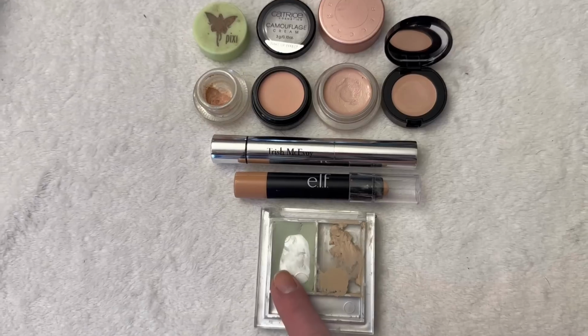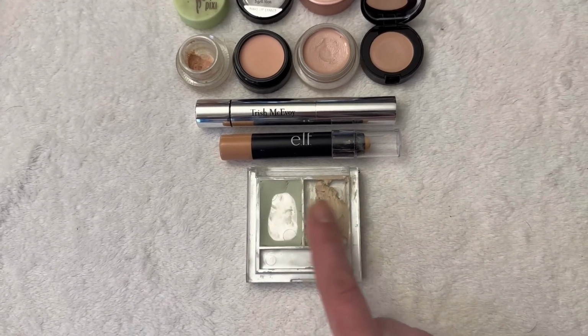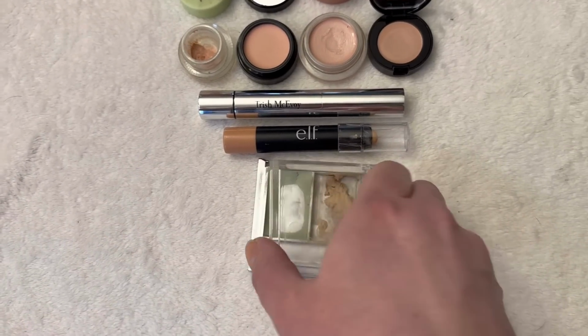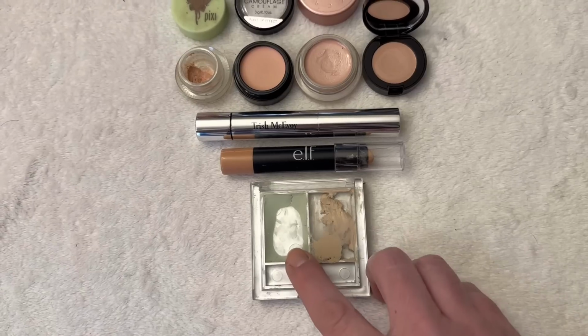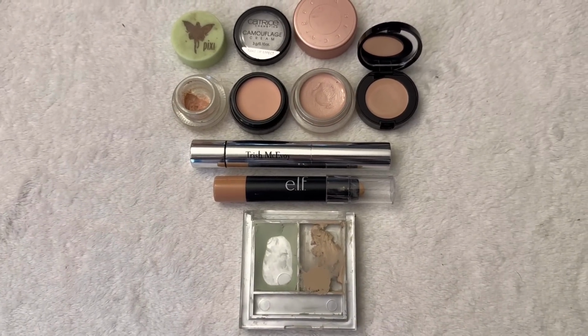I will continue to work on this one too. It's been in Partners in Cream. Hopefully I could finish this off. Hopefully I could finish both of these off and get this old broken compact out of my life. So this is where we are currently at with my color correctors.